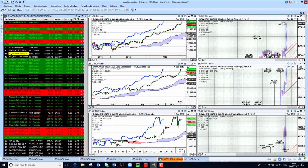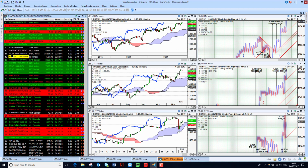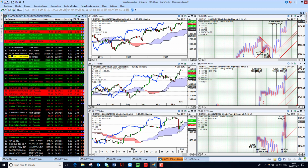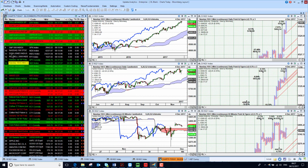The Dow still looking bullish. We had again a sell-off on Friday, but it recovered most of that by the close of the session on the announcement of the tax cuts. And the Russell 2000 also recovering a lot of its opening losses on Friday as well. The future up 0.5% this morning on the S&P 500 future, so it looks like the US market will open stronger. And the Nasdaq E-mini up 1/3%, looking bullish again. So US markets look set to open higher.